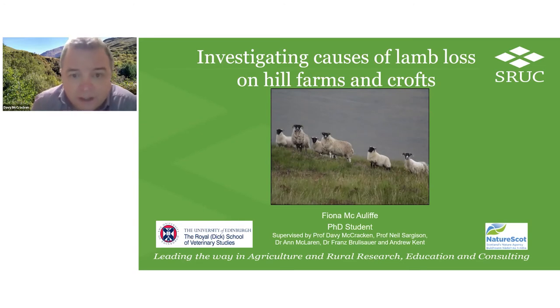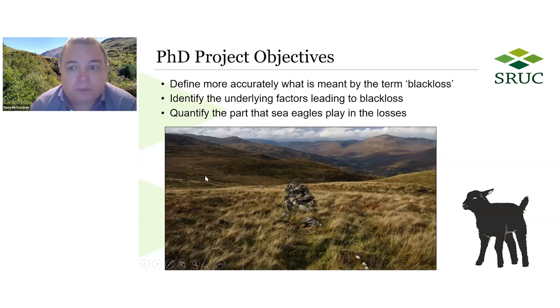Just to start off by saying, this is very much a collaborative PhD that Fiona is conducting between SRUC, the University of Edinburgh, and NatureScot, and you can hopefully see there the large number of supervisors that are helping Fiona with this work. So basically, she's looking at black loss, and we'll talk a bit more about black loss as we go through the presentation, looking to define more accurately what is meant by the term, particularly to identify what the underlying factors leading to black loss are and potentially what can be done about it. And also seeking to quantify, if possible, the part that sea eagles may play in some of those losses in some parts of Scotland.